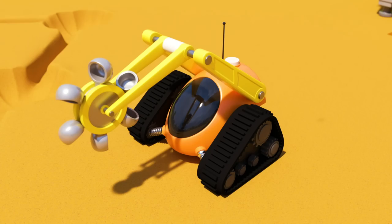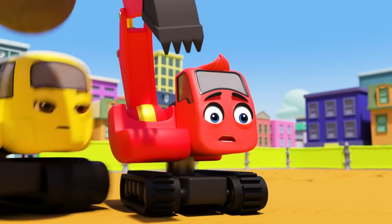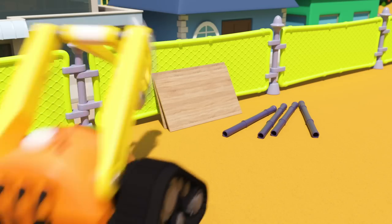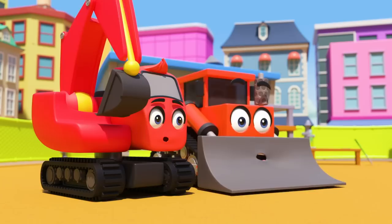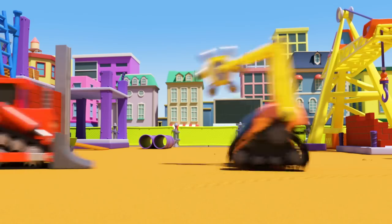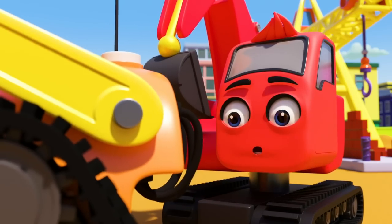What's this? A drip of water has hit the robot. I don't think the robot is waterproof. Oh no, it's going haywire! It's smashing up all the construction sites. Somebody needs to stop it. Digley and Dozer are jumping into action. Dozer is holding the robot back. But he can't hold it forever. Quick, Digley.